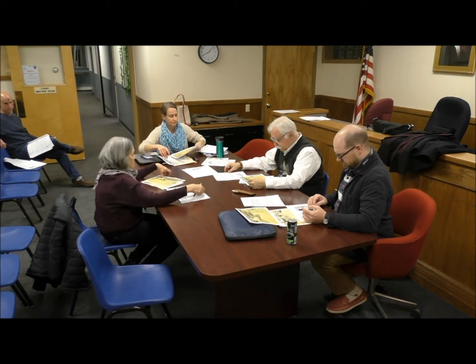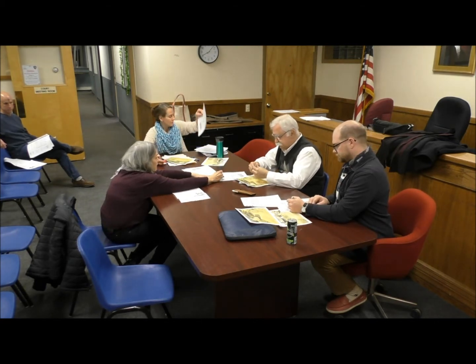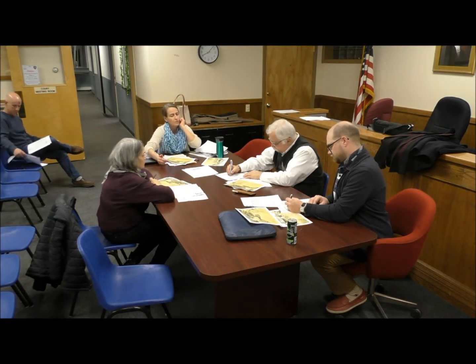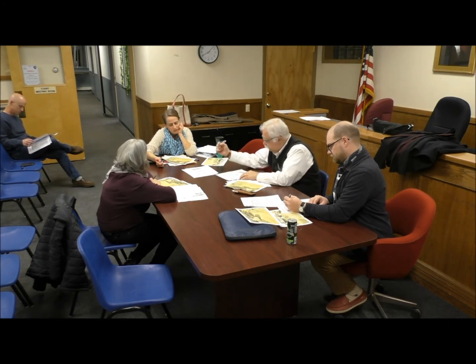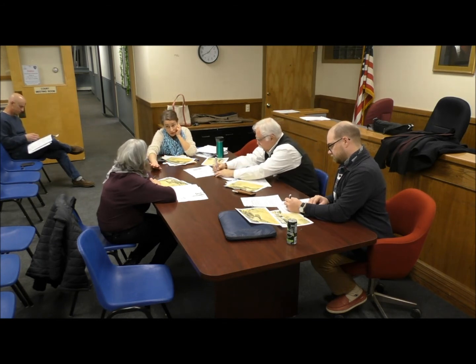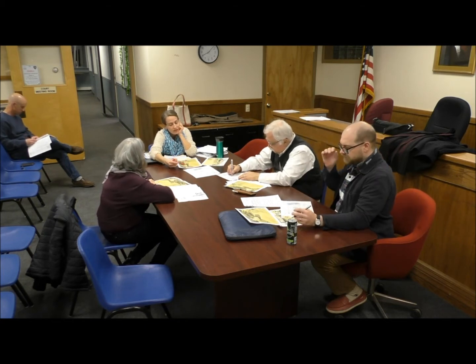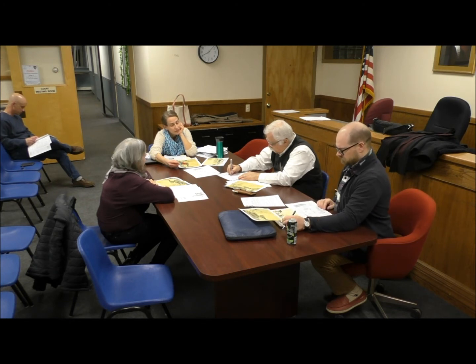Now, the shed in the image, where is that? Right there, in that corner. And that was not reviewed. No, you're good. The previous owners put that in, and I think the building inspector deemed that not visible from the public right of way.